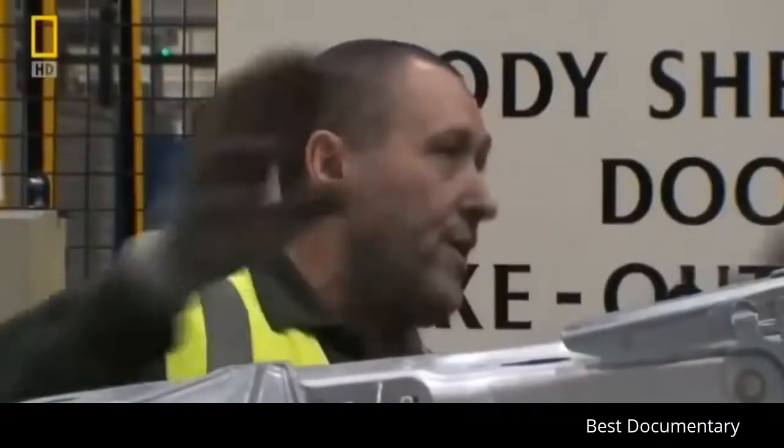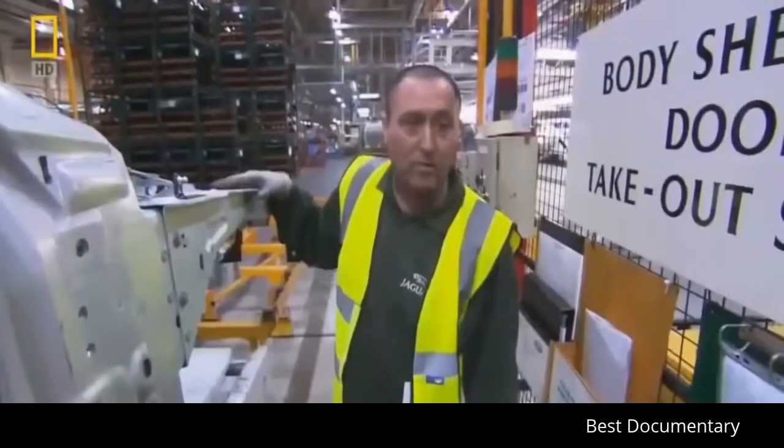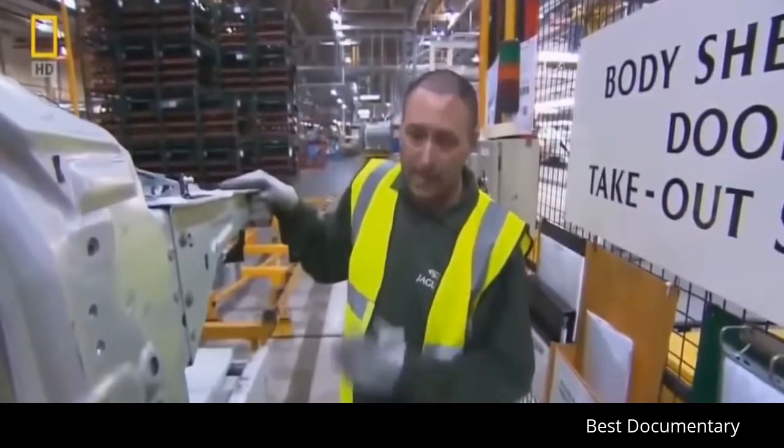No defects on this vehicle. Now I'm happy for this car to go back into the system. Everything on it is perfect in my book. It's a good car. This is one I'd buy.